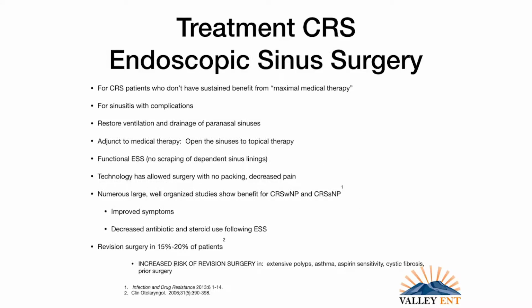Endoscopic sinus surgery is a treatment option for CRS patients who don't have sustained benefit from maximal medical therapy. So maximal medical therapy, in my mind, is a patient who's on saline irrigations daily. They're on topical nasal steroids daily. They've been treated a few times throughout the year with oral steroids and oral antibiotics. That's a patient who needs something else. They need some help.